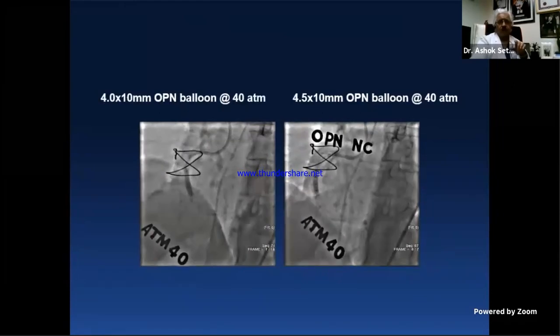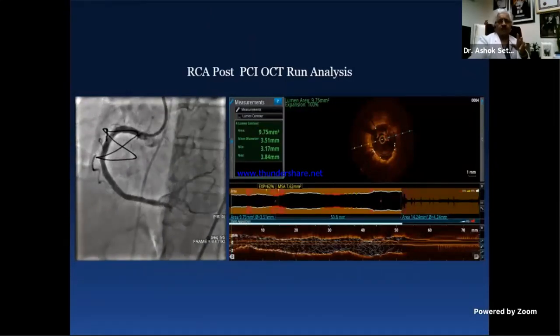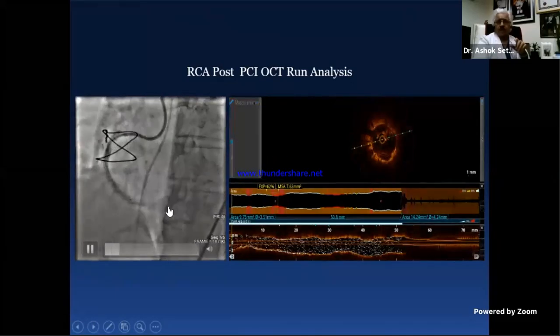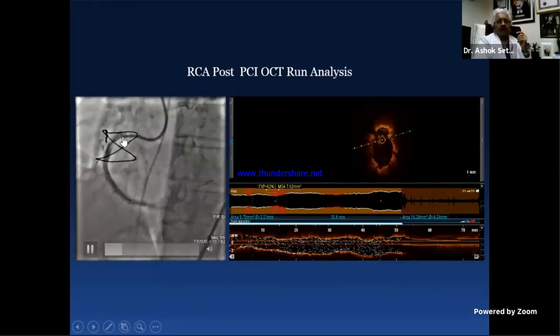A 4-millimeter OPN for the mid part, followed by an OCT, which demonstrated that a 4.5 was needed for the mid. So a 4.5 OPN at 40 atmospheres for this mid-segment part, to get that result on this vessel. This is OCT. This part was dilated with a 4.5 at 35 atmospheres.